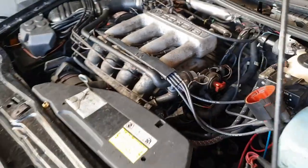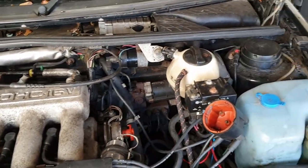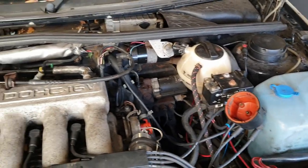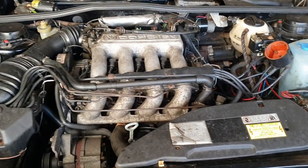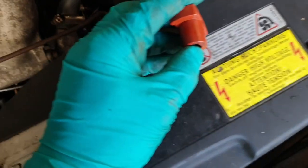Yeah, so get that rotor arm off, get a new distributor cap and see where we go from there. Like I've been told, I haven't seen it myself yet because I haven't run it for long enough.